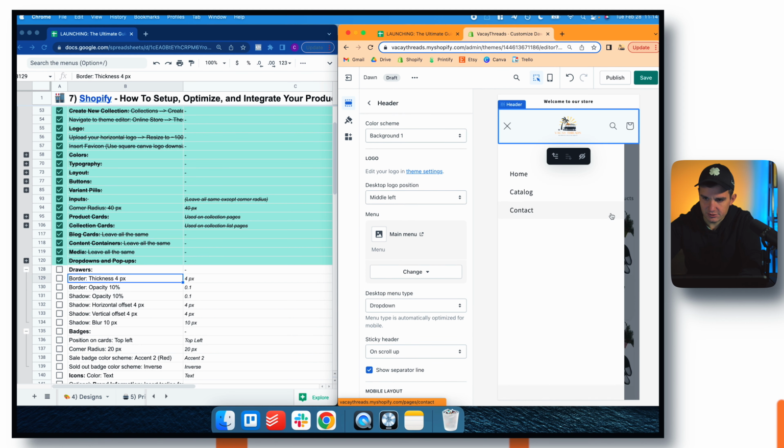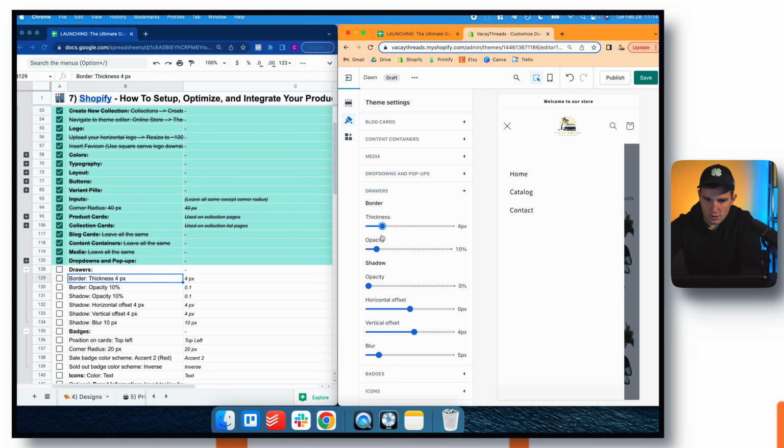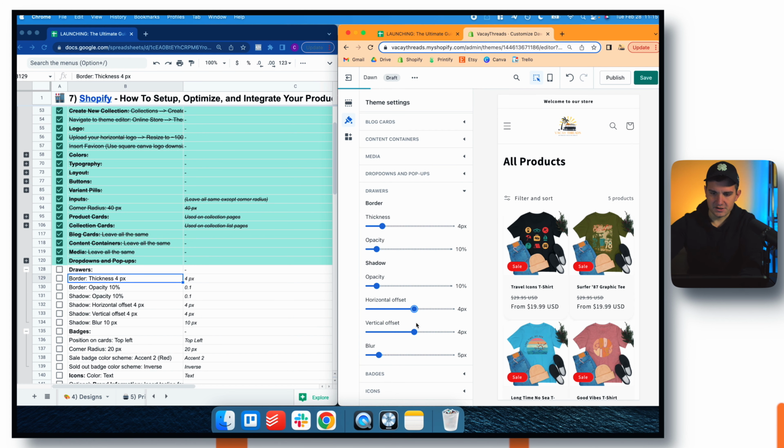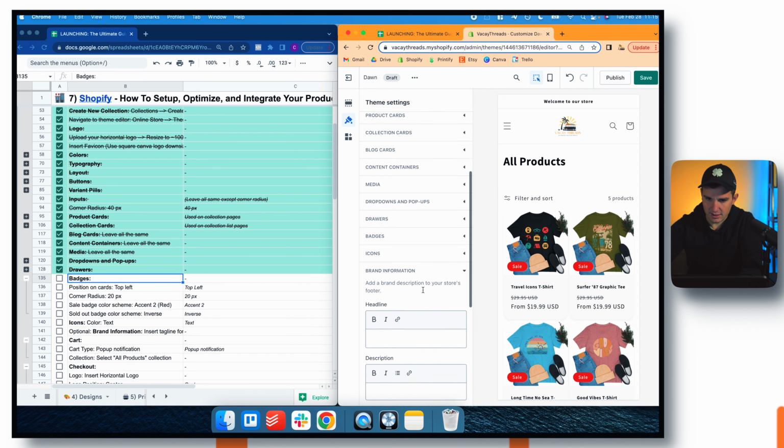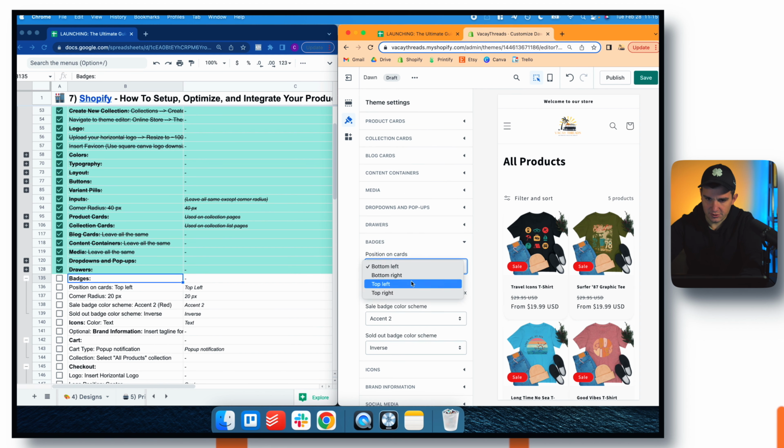Drawer is if your menu pops out to the side. Yeah, like that. This is your drawer. Do border 4, opacity 10, horizontal offset 4, vertical 4, blur 10. So this is like your sale icons. Badges. So we're gonna switch that to top left and make the corner radius 20, accent 2, inverse.